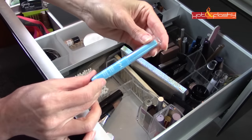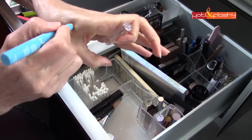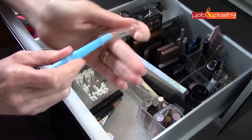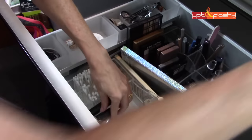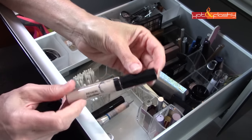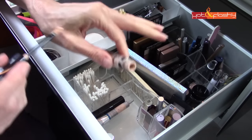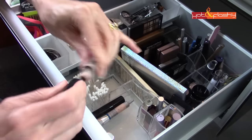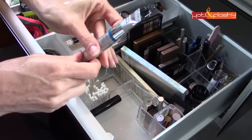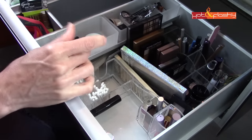What's this? This is NYX Incredible Waterproof Concealer. Got this. You know, I'm not big on concealers, really. I have a hard time with them. They disappoint me. That I bought, I haven't used. That's going in the give it away pile. Here's Revlon Colorstay Blemish Concealer in Light to Medium. I actually do use this when I have a pimple because it has salicylic acid in it and it helps to dry it up a little bit. So I am going to keep that one. And what is this? This is Bye Bye Under Eye. Love this. Keeping this. That's definitely a keeper.